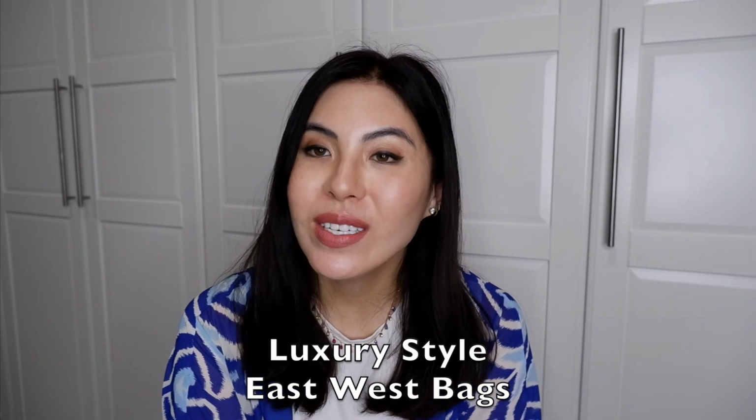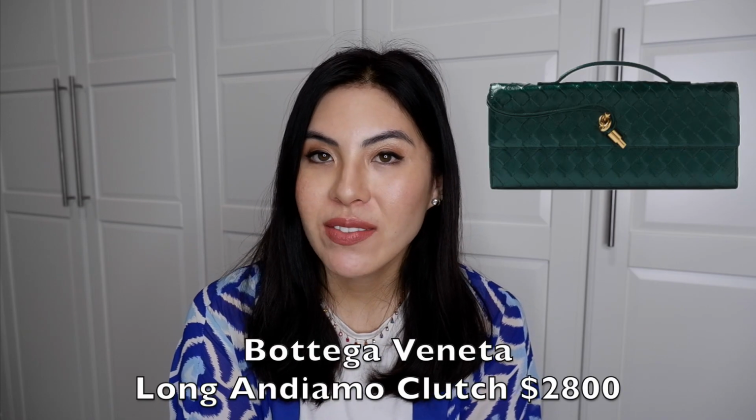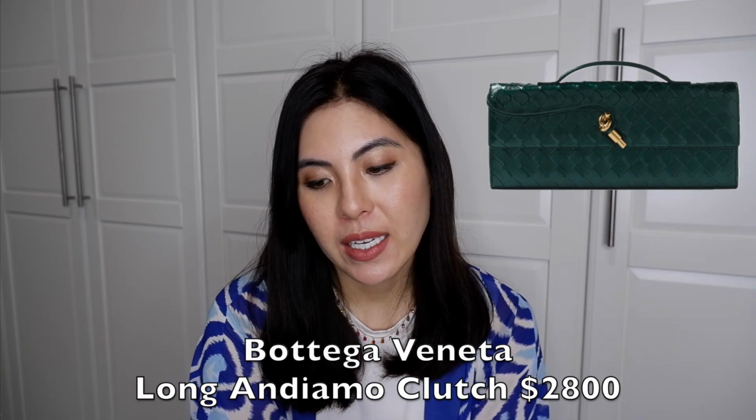Next bag is also a clutch bag, which I mentioned just before this. It's a Bottega Veneta Andiamo clutch. It's a very popular bag, and a lot of people really love this clutch. I love it too. I definitely would love this, but it is very, very pricey, and I would definitely suggest going with the previous clutch, which is from Savette.